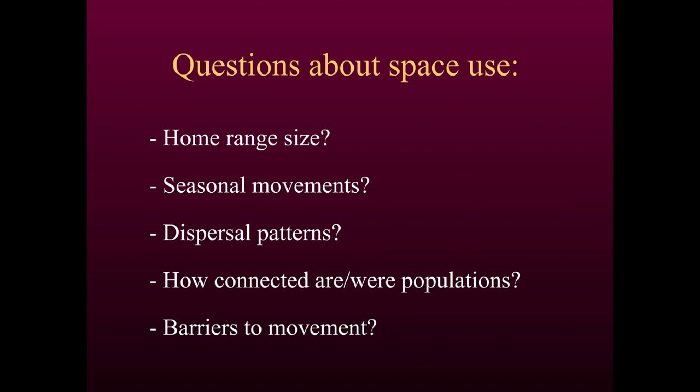Other questions that are likely to be important, are there seasonal movements? Do these animals shift their ranges between seasons? What are dispersal patterns? How far do these animals go? Can they connect populations that are isolated by some distance? How connected are populations now? And if we ask in the past, how connected were populations? And probably a related question is, what are barriers to movement? What sorts of human-made or natural physiogeographic features either filter or stop movement by the species? I have two PhD students that are currently addressing some of these questions, and I'll just present a little bit of their work.